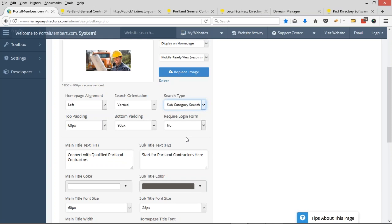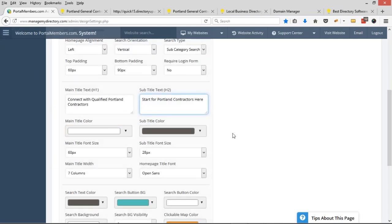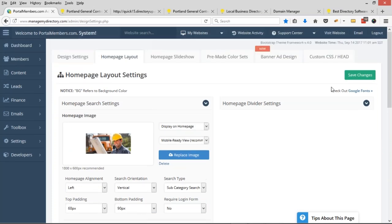Oh, that sounds perfect. Okay, so I've changed the main title text here and the subtext, and I'll go ahead and save the changes now.